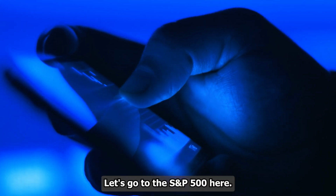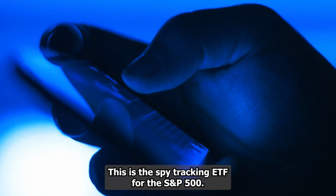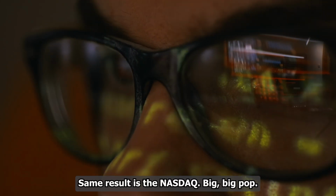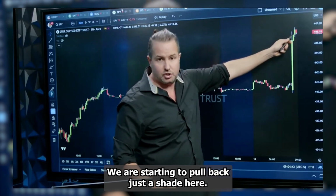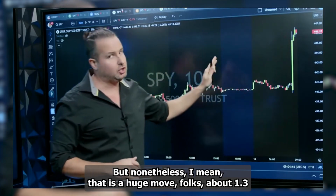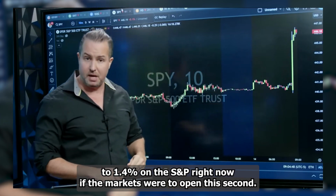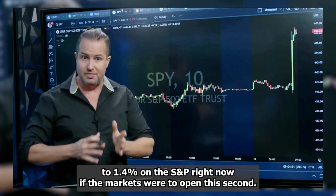Let's go to the S&P 500 here. This is the SPY tracking ETF for the S&P 500. Same result as the NASDAQ. Big, big pop. We are starting to pull back just a shade here. But nonetheless, that is a huge move, folks. About 1.3 to 1.4% on the S&P right now if the markets were to open this second.